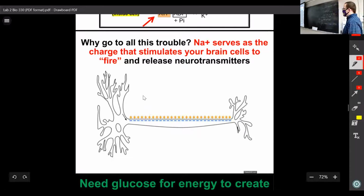So why go to all this trouble? Why have that force? All of your neurons need to be ready to fire at any moment. During a test, you fire a lot more neurons, and that's why you get exhausted, because your brain is pushing sodium in and out all the time.